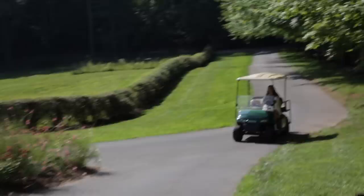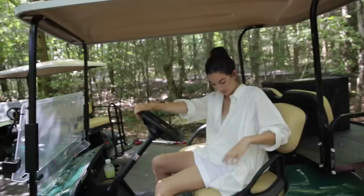One of my favorite things about Blackberry Farm is that you get your own golf cart and you get to cruise around. It's a huge property and they have so many little trails and nooks. This is what I normally wear on a golf cart.